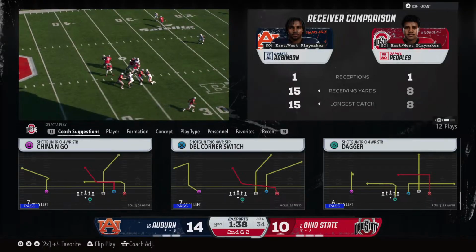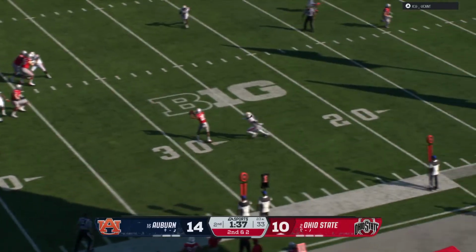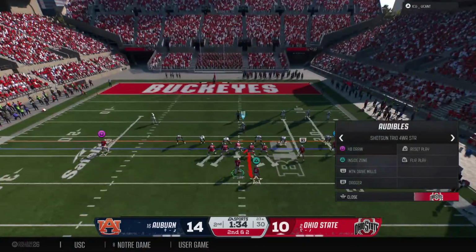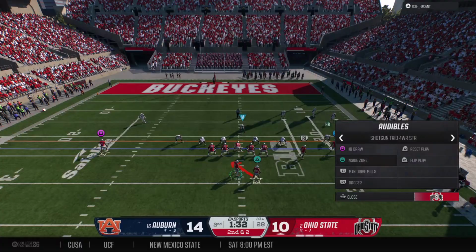Listen, running backs are not just running backs anymore. You're going to be a wide receiver in today's football, and a great job sneaking out of the backfield, getting them the football, letting them get some positive yards.